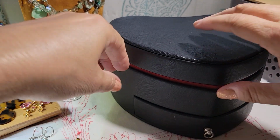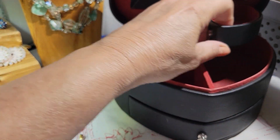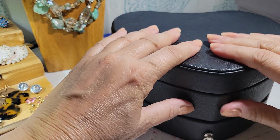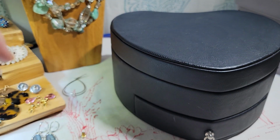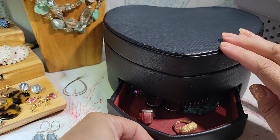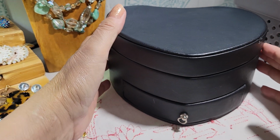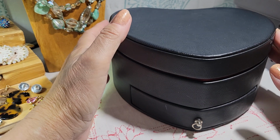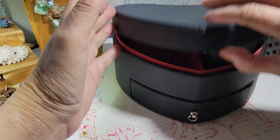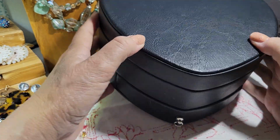Why isn't that closed? No, it came closed. So maybe I just have to mess around with this hinge in here. Yeah, it's closing. So anyhow, including shipping, I think I paid around $35 or $40 for this box and the contents of the box. Maybe a little bit too much.